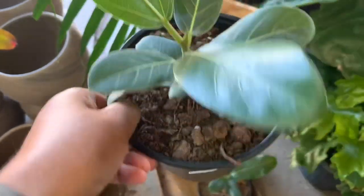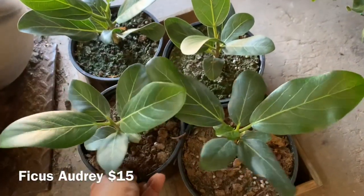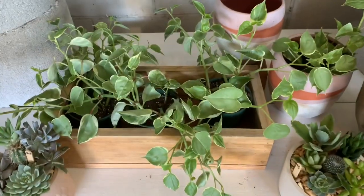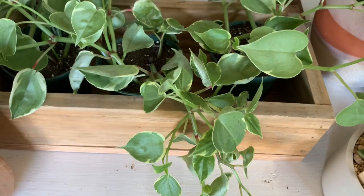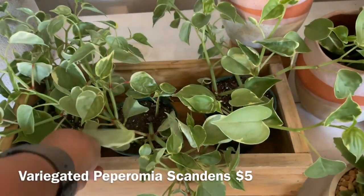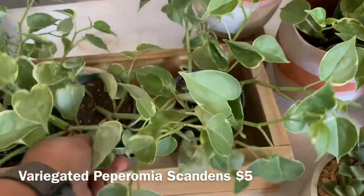They also had one of my favorites, the Ficus Audrey, for $15. And I just love how velvety the leaves are. They also had some variegated Peperomia scandens for only $5. And as you can see, these pots are pretty full already.